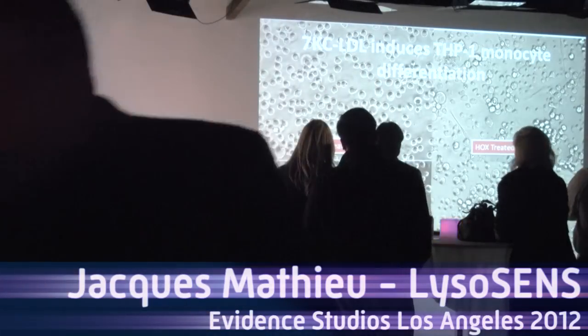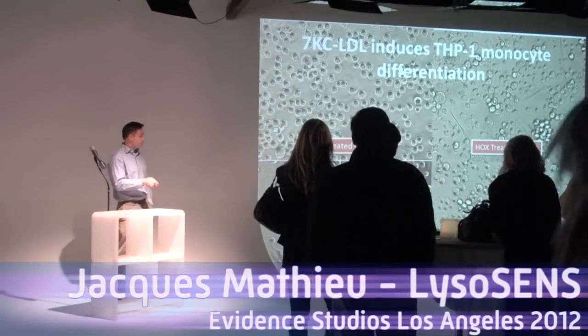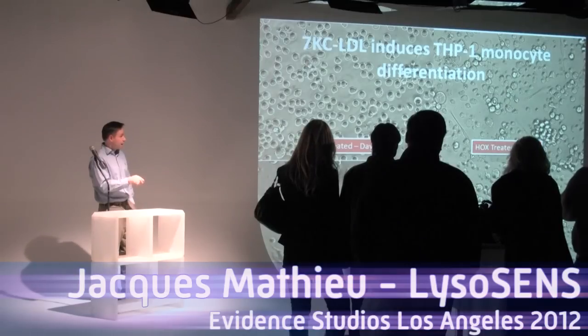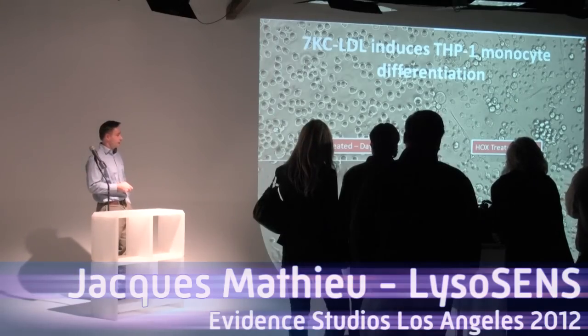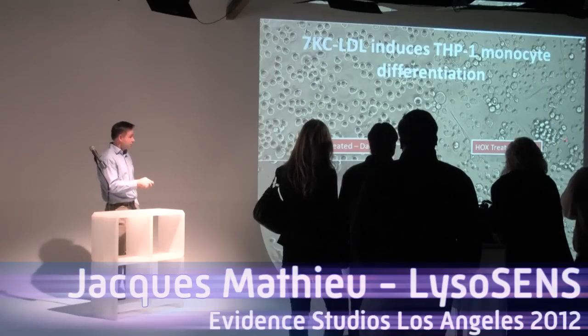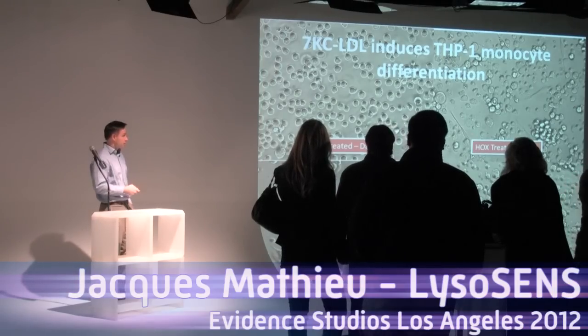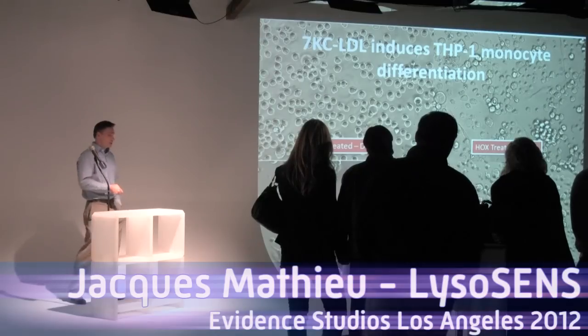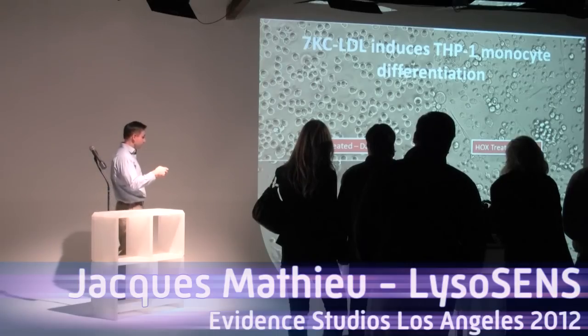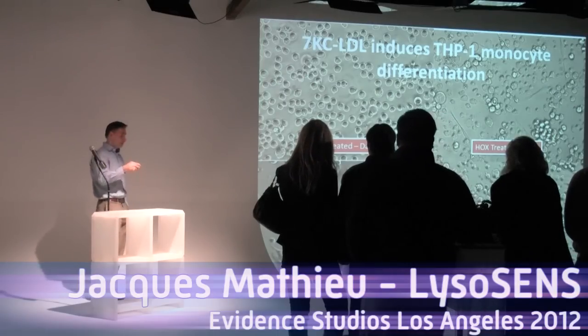Now, just using regular LDL, you don't see differentiation like you do with 7-KC. Matter of fact, if you use this HOX, which stands for highly oxidized LDL, so I've really oxidized this in the lab and fed it to cells, you do see some of these macrophages that are differentiated, but it's to a much lesser extent than we see with just 7-KC. So this does tell us 7-KC is the target that we need to be concerned with.